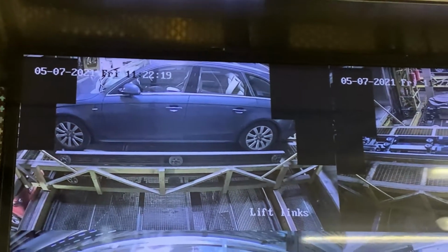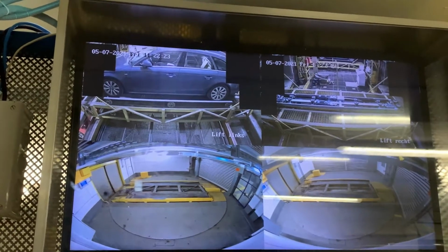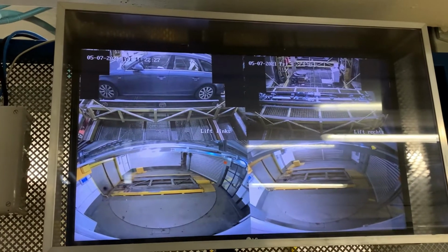Okay guys, this is an interesting part. So we park the car and then when we collect the car, this is how it works there in Austria.